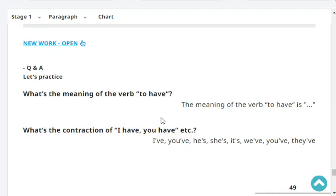Okay, next. What's the meaning of the verb to have in Japanese? The meaning of the verb to have is... in Japanese.